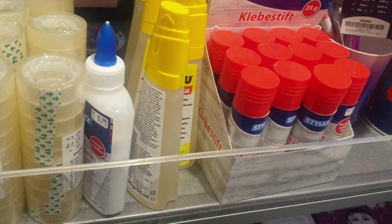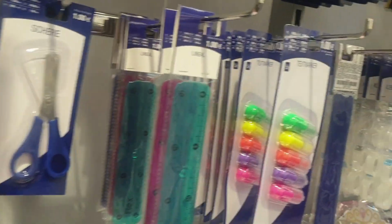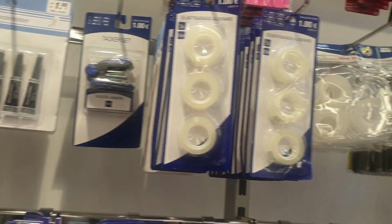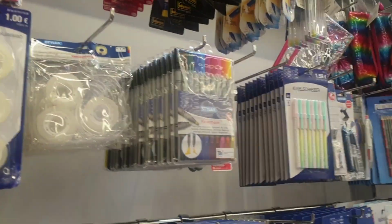You definitely need one, but most of those things you will find in the school pencil case of the school bag, which I'm going to review later on. These are Wachsmalstifte. I don't like this particular brand.